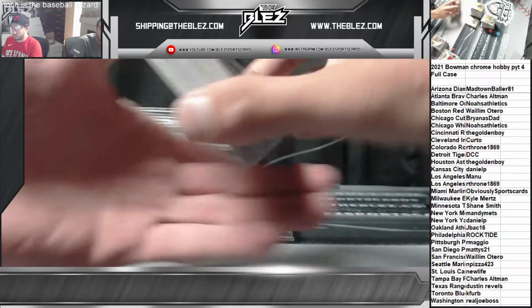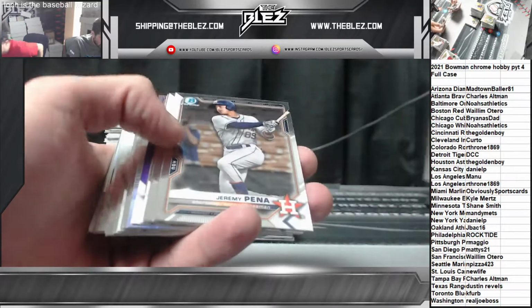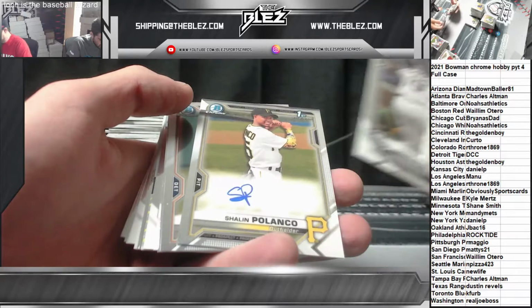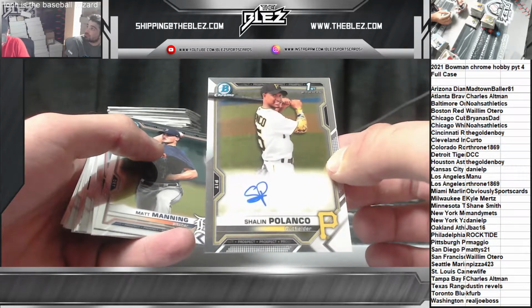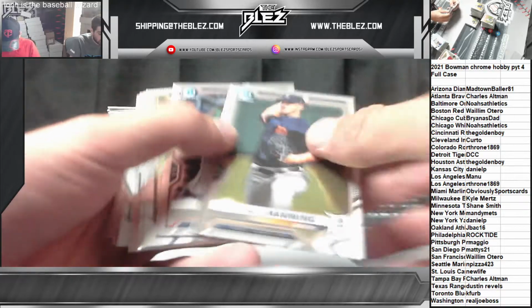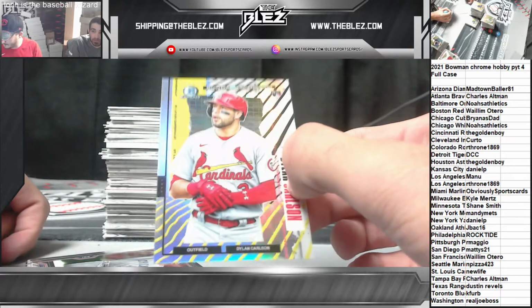Why does Maggio want the prices raised? Oh, I got a laugh out of Jax. Dalbec. Purple Jordan. There's our first Polanco auto. Maggio gets the duo, Peguero and Polanco. Dylan Carlson rookie ascensions. That's nice. New life.